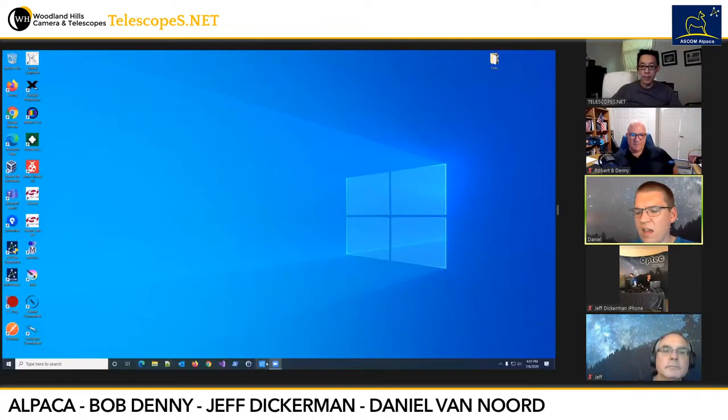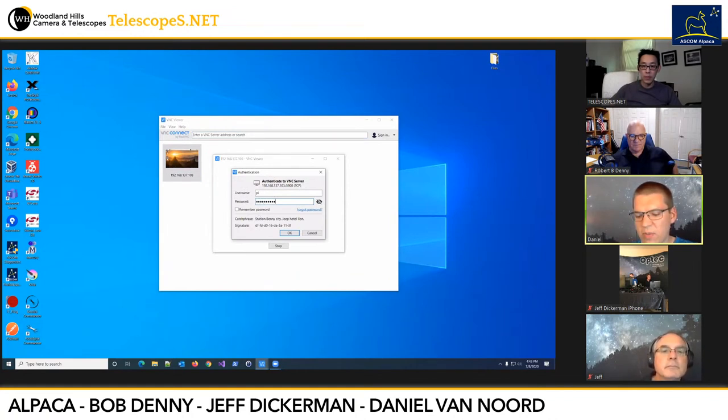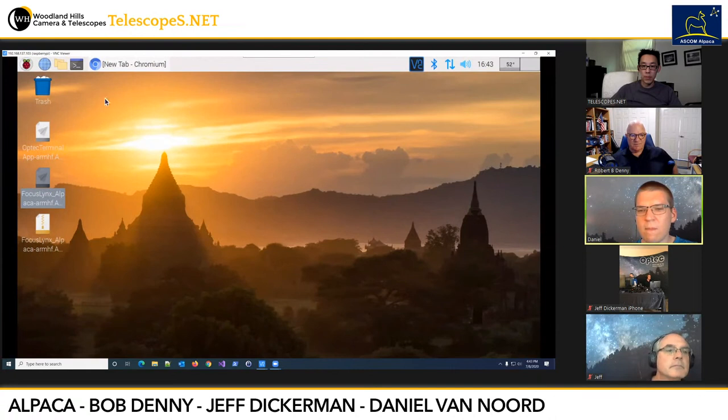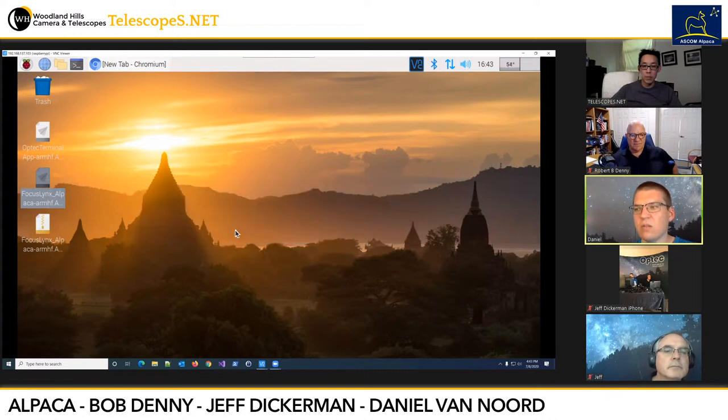And the first thing I'm going to do is I'm actually going to remote desktop using VNC into the Raspberry Pi. I'll make that nice and full screen. So there we go. This is just a stock Raspberry Pi. And I basically just set it up the other day. There's nothing special installed. And so I'm actually going to run the FocusLynx Alpaca system on this Raspberry Pi just by double clicking this file, which you can download, and say execute.